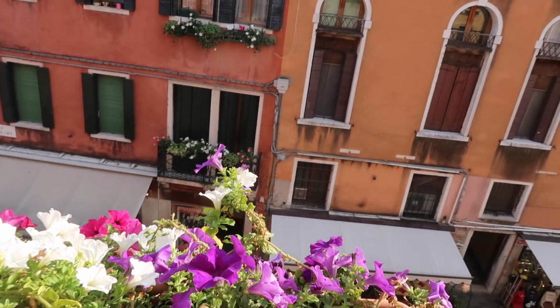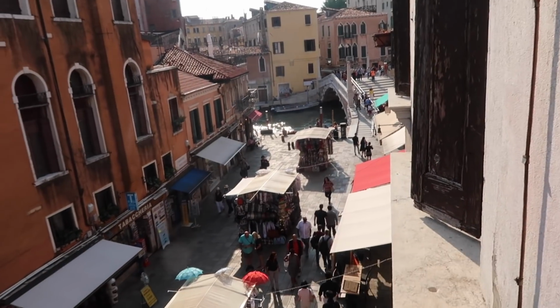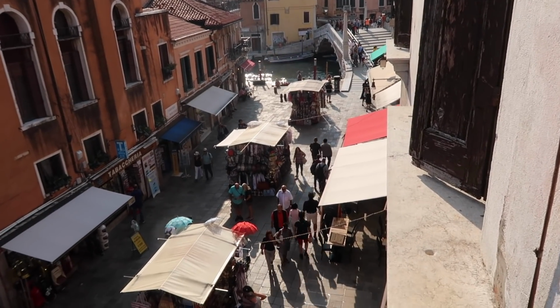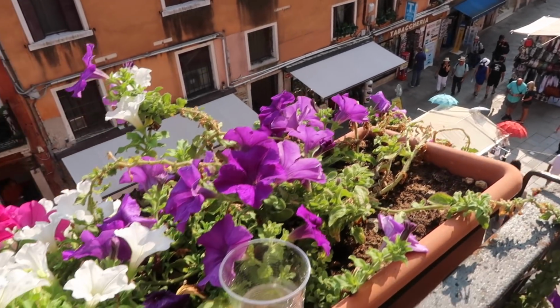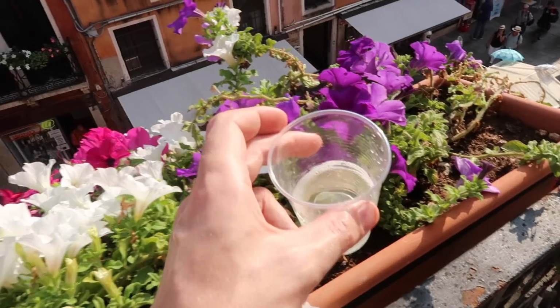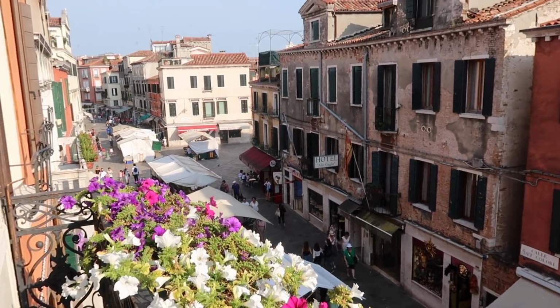So you can just sit up here with a drink and do one of my favourite things, which is people watching. Put my drink in the flowers. This is my favourite time of day. It's 4:30 p.m. The sun's still up there, it's still really, really hot, but just nice. And yeah, it just feels really relaxing sitting up here.